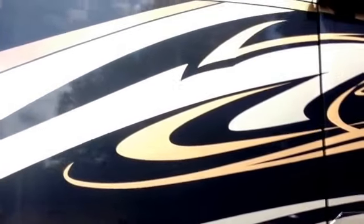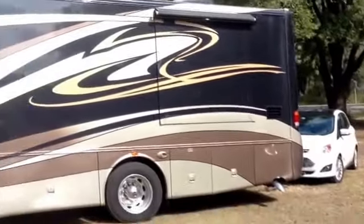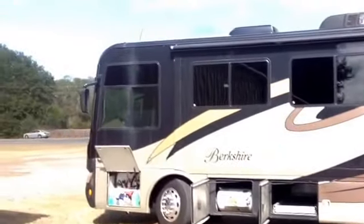There are some very light scratches, which I don't even think the camera is going to pick up on the side of the coach there. And you might be able to see them. They should buff out. They're not through the paint. They are just, you know, when people turn in, they may grab a tree limb or something. But the coach looks really good from the side. We'll back up so you can get a good shot of it. This is the driver's side there.